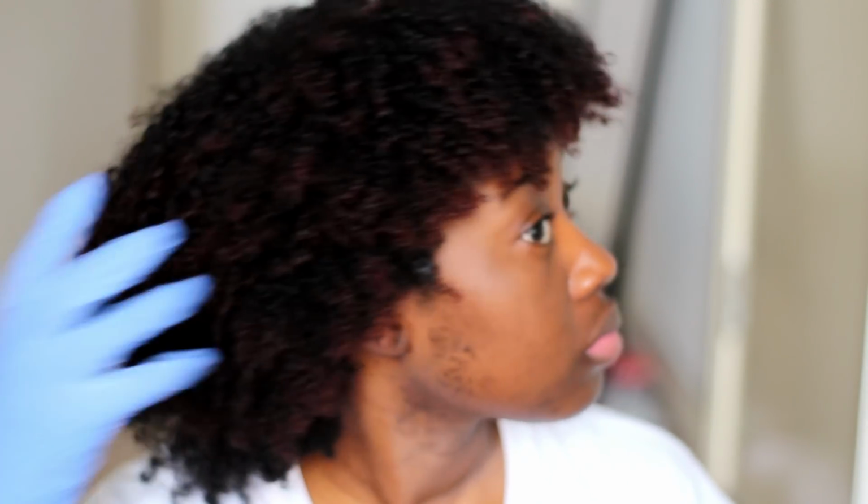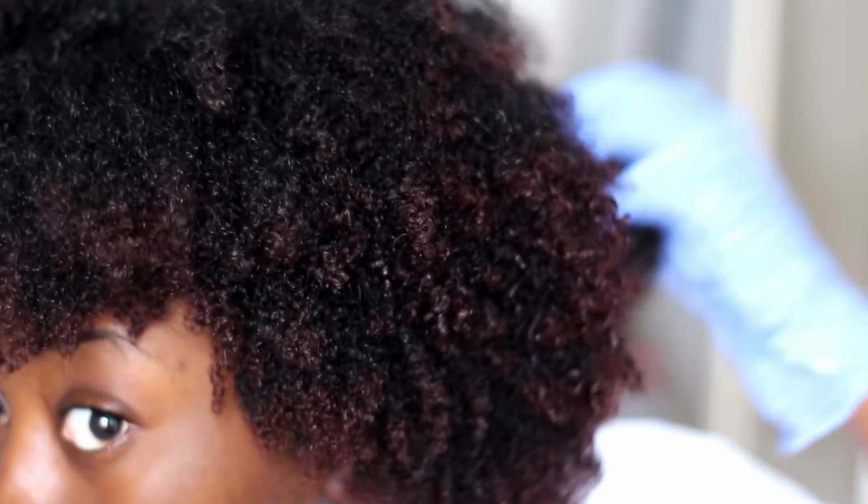And this is my hair. As you can see, I'm not happy. I'm not a happy girl. My hair was dry. It lacks luster. It just felt like straw, if I'm being honest.